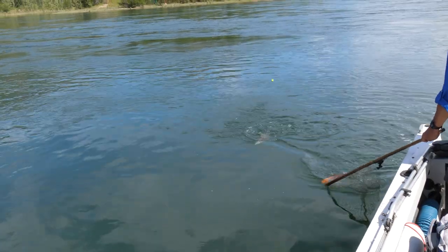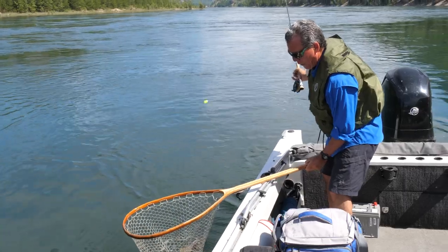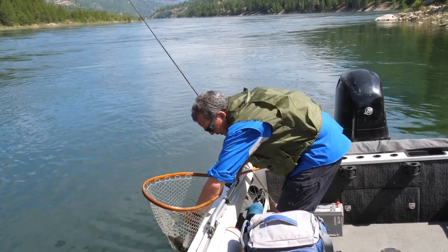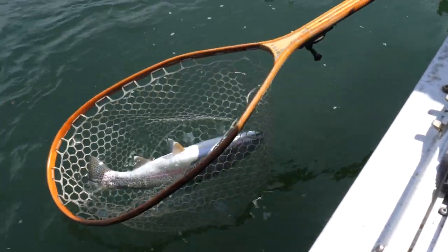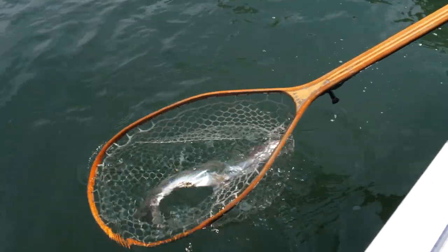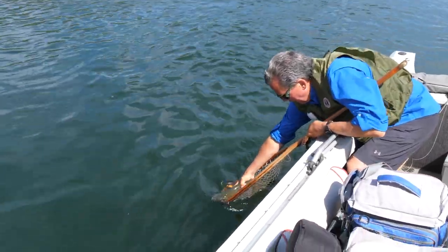Oh, I missed him. Oh, the big fat guy. Oh, that's a beauty. They take those pupa just like a little chironomid, don't they? Oh, he's out. Get my pupa out of my thumb. Good thing they're barbless. I'm going to pull them out. That's a nice fish. Oh yeah, gorgeous. Beautiful. We'll let him go. There he goes.